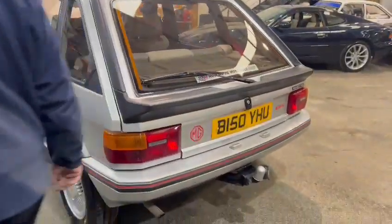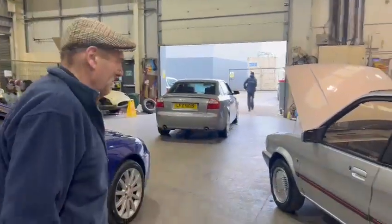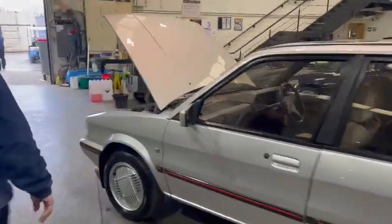Tow bar as well. Look, you missed that bit. Yeah. Tow bar, tow your caravan. Your speedboat. Your Fletcher Arrow speedboat. That's it. Lovely little car, isn't it, really?